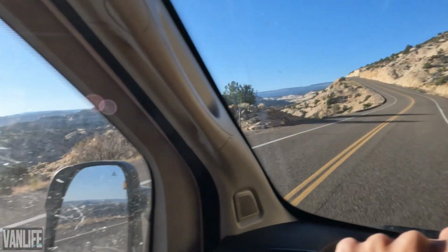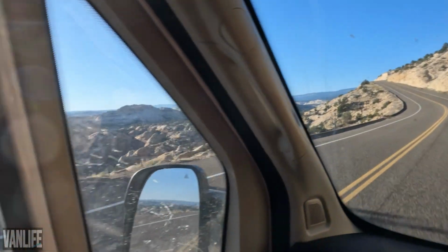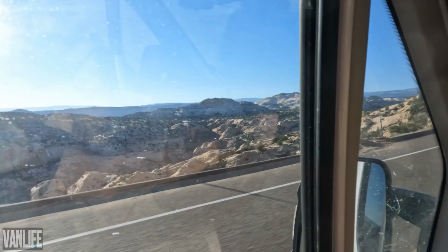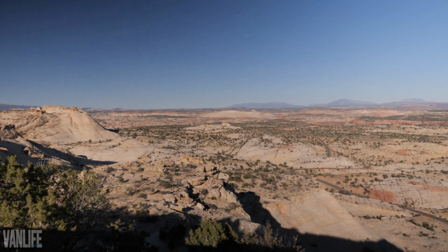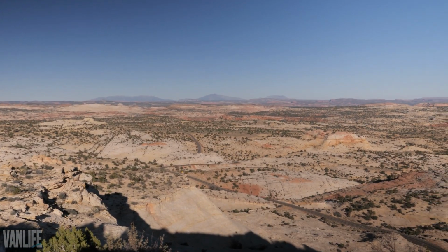Once you pass Escalante, the views along the scenic route really become quite spectacular, and we're going to make our first stop at the Head of the Rocks overlook, which again is just east of the town of Escalante, Utah.